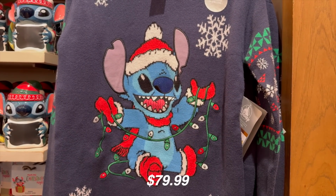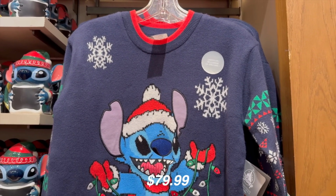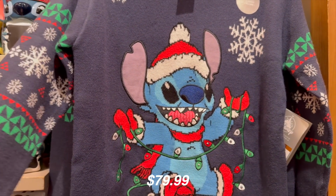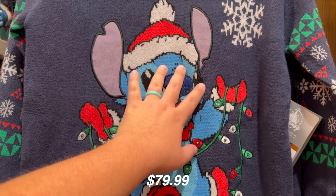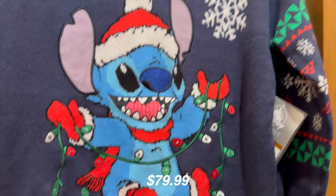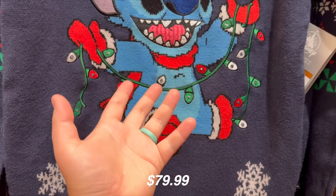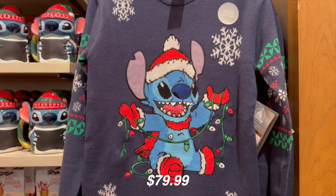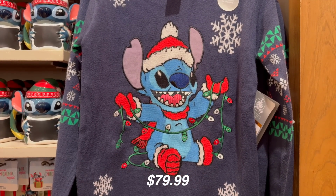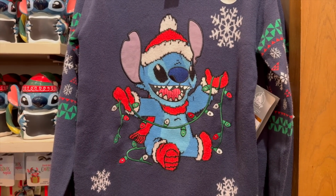Now, one thing I know you guys have been dying to see is this new Stitch crew neck knitted sweatshirt. Looks fantastic. Oh my gosh. We do have some embroidery work in here, and it does light up. Where the lights actually light up is right here, inside of actual Christmas lights. So this looks super fantastic. I love the amount of Stitch stuff we're getting for Halloween and now for Christmas time. Oh my gosh, looks great.